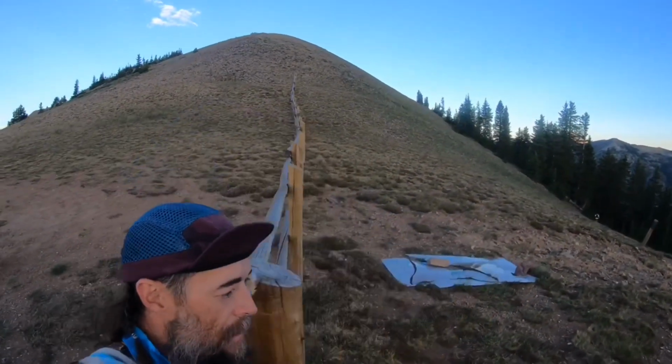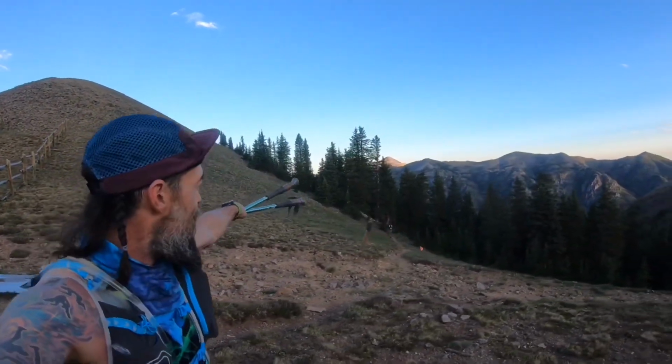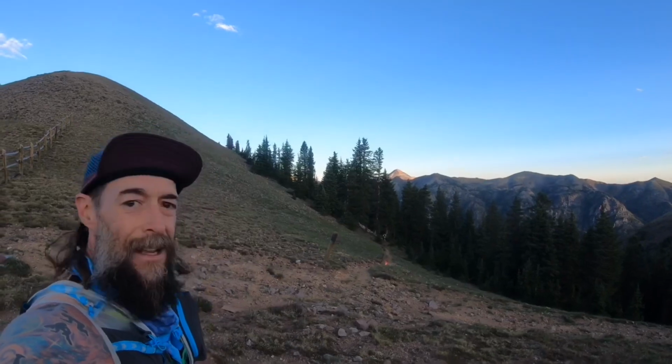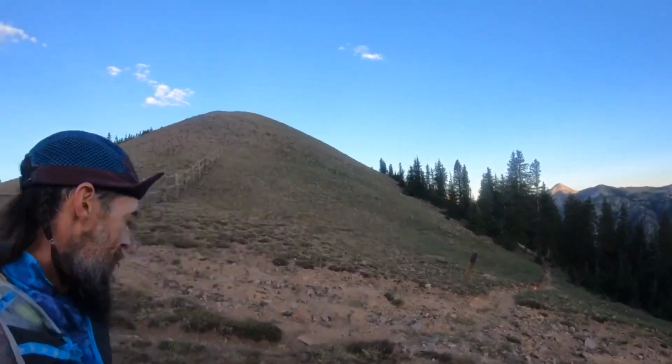Now we're gonna drop down into this canyon, and then we're gonna head up to Delano Peak, which you can see way off in the distance out there. All right, guys, let's do this.